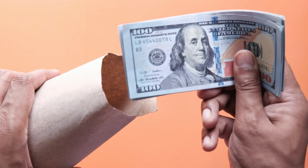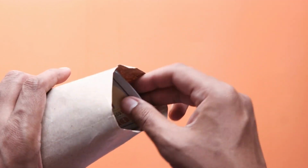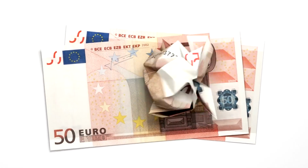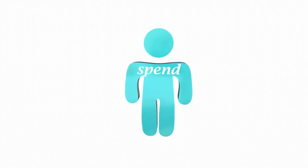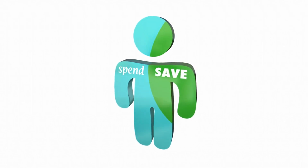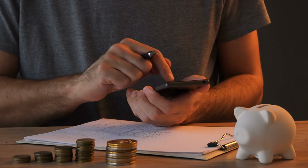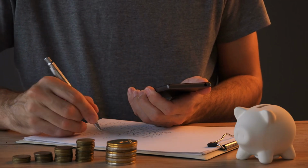Allocate cash for specific spending categories and place it in labeled envelopes. When the money is gone, you can't spend any more in that category, helping you stick to your budget. This tangible method makes you more aware of your spending limits and encourages discipline. You can also use digital envelope systems through budgeting apps if you prefer a modern approach.